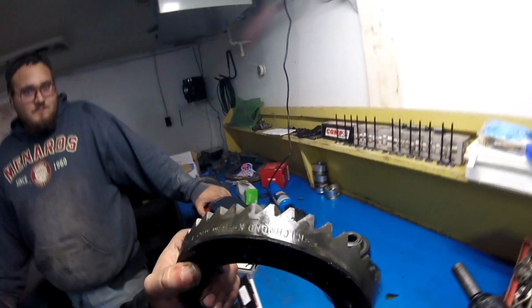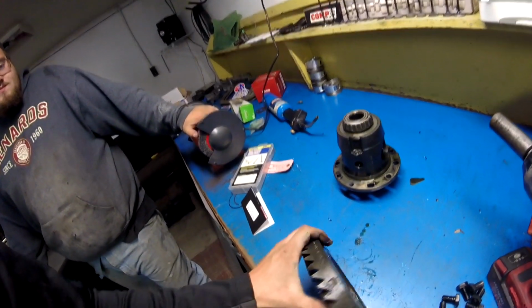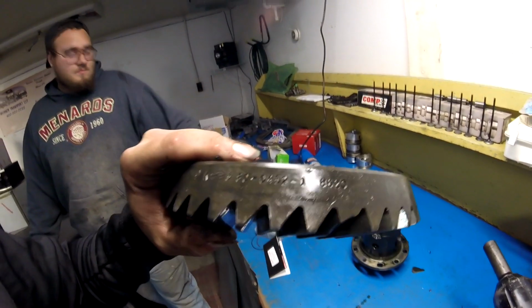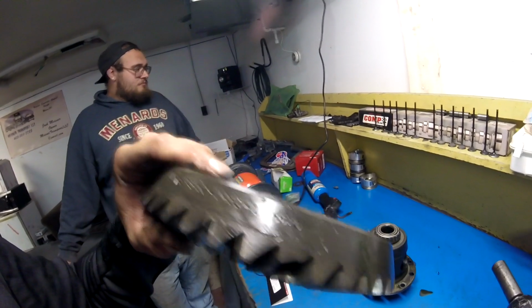I think I might just be able to find a ring gear that's the same gear ratio as this, because I think it is a 3.73. It is a Richmond gear, 80-0452-18620, there it says. I was told it's 3.73, and the pinion gear looks good. There's no damage on the pinion gear, so I think maybe just swapping the ring gear out will get us to where we need to be.